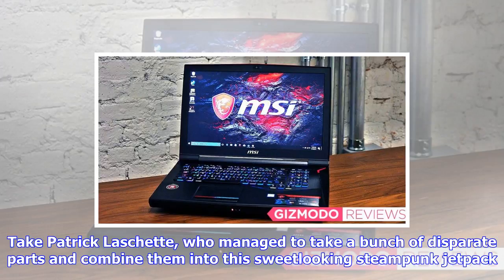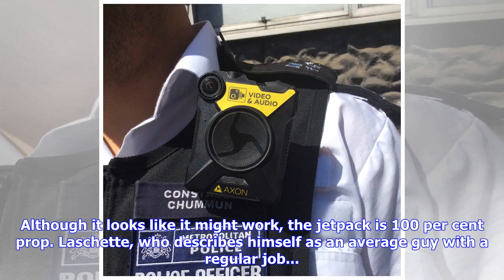Lachette, who describes himself as an average guy with a regular job and some crazy ideas, built the jetpack from metal egg cups, drum clamps, upholstery leather, copper pipes and First World War-era brass shells.